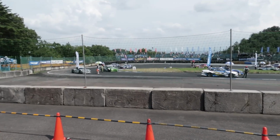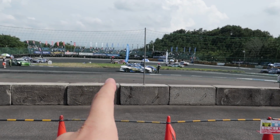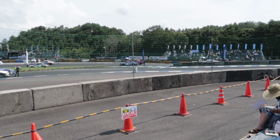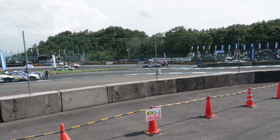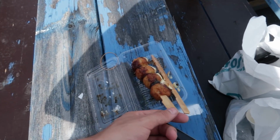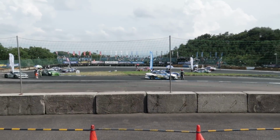So they've just introduced all the drivers that made it into the top 16. Good to see Naoki down there. So we're going to get some cool battles. There's also a guy with a C33 Laurel, which is pretty cool. I didn't get to see him for his qualifying run, but I'm just sitting here enjoying some takoyaki, waiting for the battles to start.